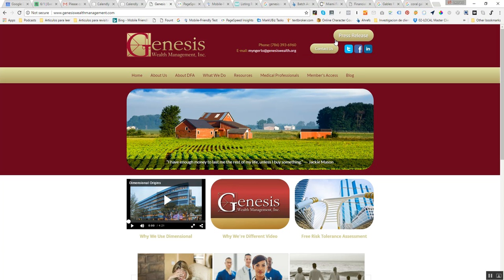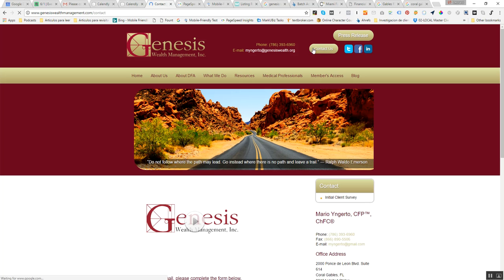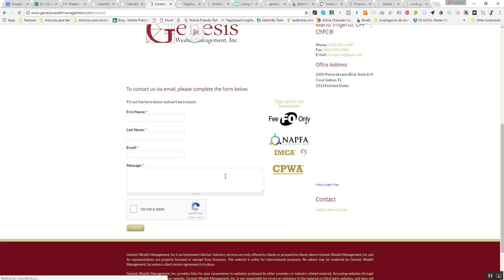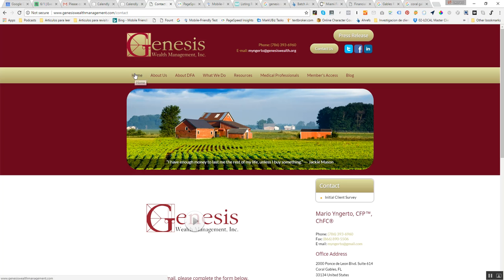Another way you could probably improve this is instead of just having a simple contact us button that takes you to the contact page, you can have it open so they can actually book an appointment right there. So they don't have to wait for someone from your team to contact them to set up an appointment. Just a really good way to streamline your lead generation process and appointment booking process.